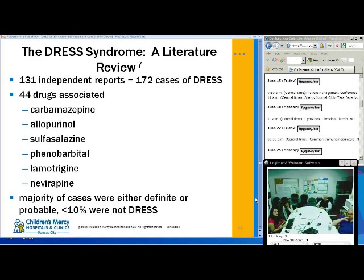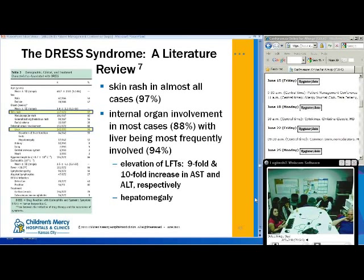The majority of the cases that they found were either definite or probable. Less than 10% were pretty much not DRESS based on that RegiSCAR data, even though that's what they were classified as. I thought it was interesting that they found skin rash was present in all cases 97% of the time. Again, some of the other literature suggests about 70%, and like I mentioned, they wanted to change the name because they didn't think skin involvement was that important, but this review found that really it is. I think the other 3% where they didn't have skin rash were cases that by the RegiSCAR data they identified as really not even cases of DRESS.